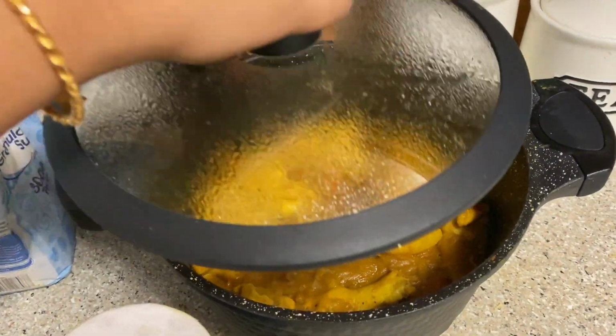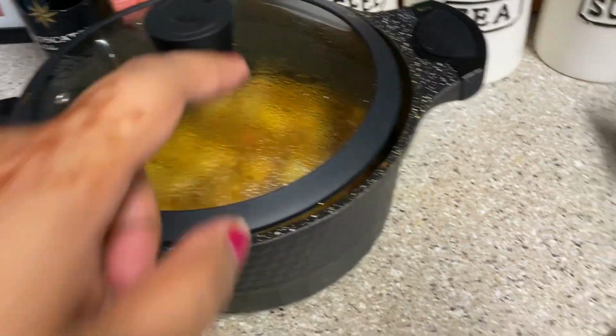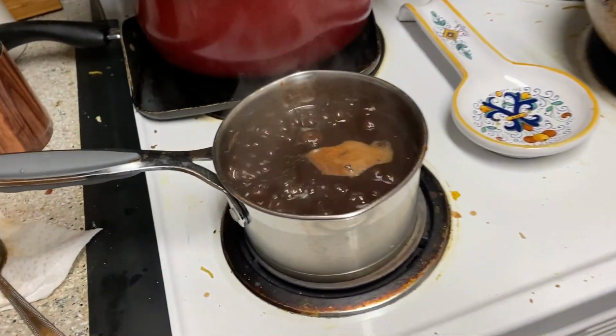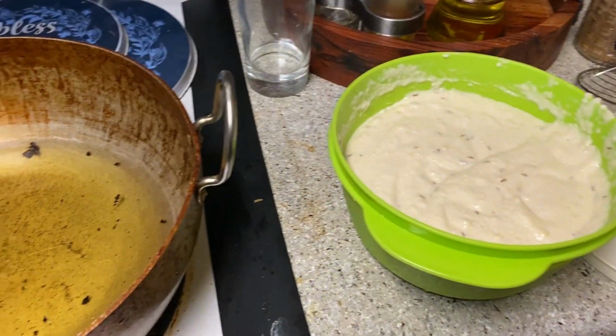There's my chicken curry. Yes, I added some carrots in there because Kian is also going to have this chicken curry for his dinner. That's the tamarind chutney. And let's fry the dahi vada.